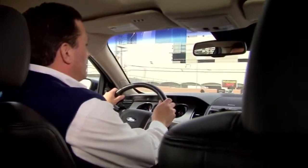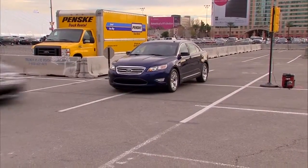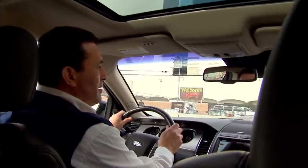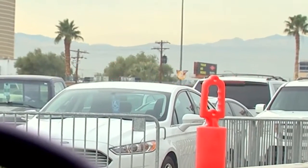Another key to making self-driving cars a reality is allowing cars to detect each other and avoid crashes. Ford's vehicle-to-vehicle technology does that using Wi-Fi and GPS signals. As long as the vehicle knows where the other vehicles are, if there's any sort of collision scenario that might be occurring, then we can provide a warning.